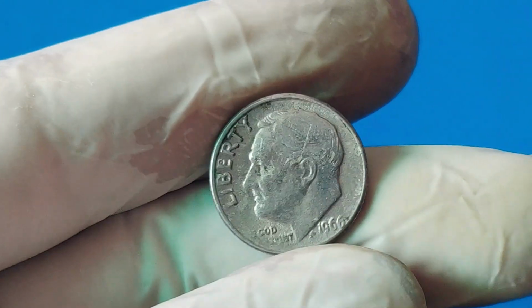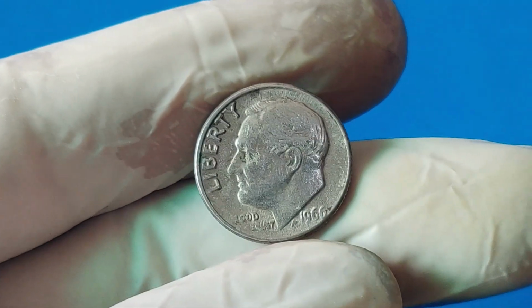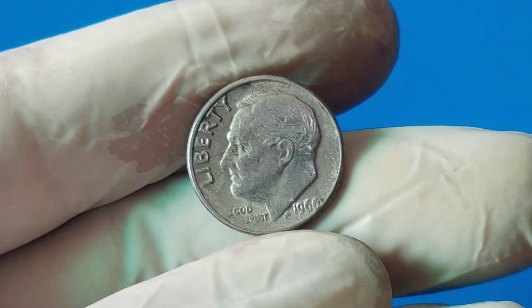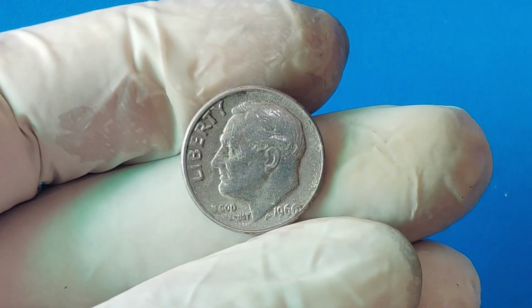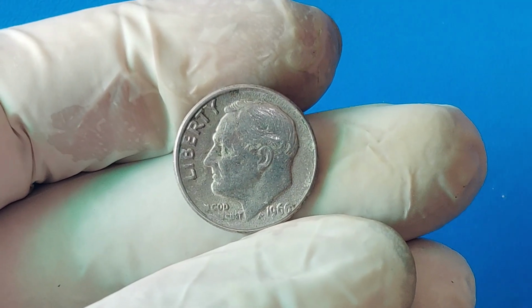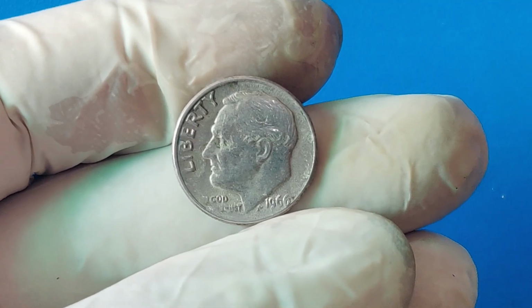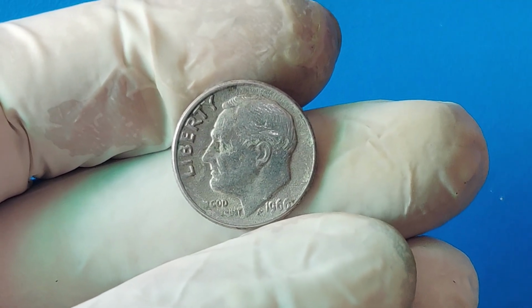At first glance, the 1966 1-cent dime might look like just another coin in your pocket change, but it's actually a rare and valuable find. So let's break down why this dime is so special. First off, let's talk about what makes this coin unique.